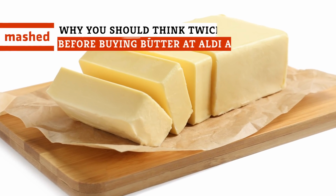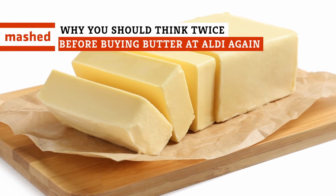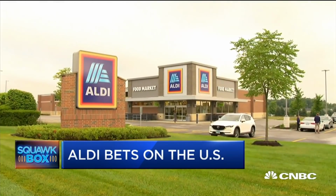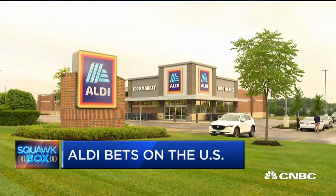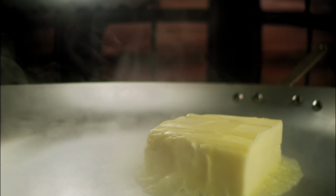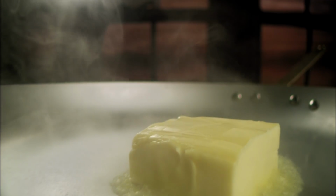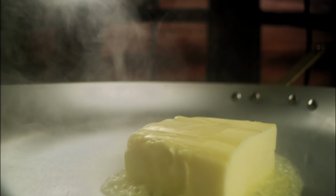When it comes to butter, cheaper is not always better. While many great deals abound at Aldi, budget shoppers beware. Butter is not one of them. For starters, butter is not much of a bargain at Aldi. Due to an all-time high of butter consumption and a global butter production bottleneck, butter prices are on the rise.